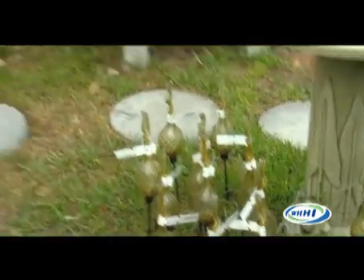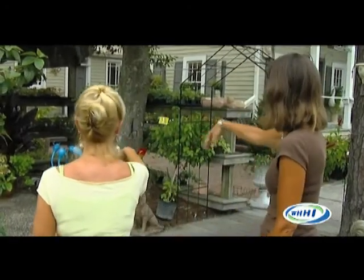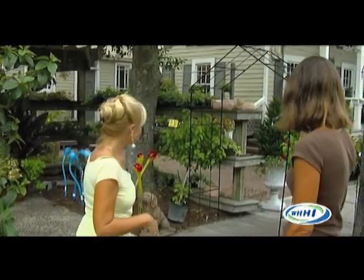Just $15? Very cheap. Yes. Oh my gosh. Actually, I'm looking around and they're kind of everywhere. There's some more. Yes, they are everywhere. More mushrooms. I just think they're adorable.